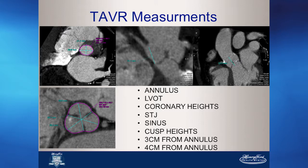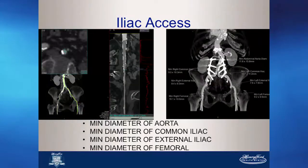They don't see these images. Everything is blind to them until they inject contrast. They can't see like they can on a CT prior to. So them having everything that they need to know before the patient comes into their room, we try to give them. Same thing with the iliac access.